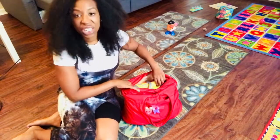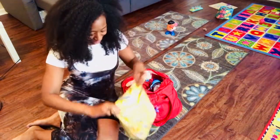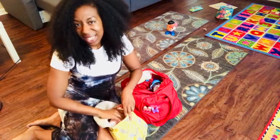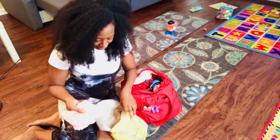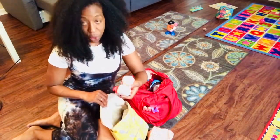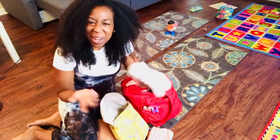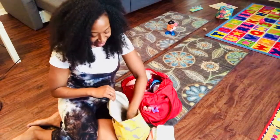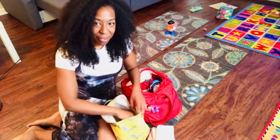Let's have a look-see, shall we? Start with the diaper bag that is inside of the bag, okay? Everyone needs a diaper bag. Every mom needs a diaper bag. We have clothes, of course, that's very important. And also socks, diapers, of course. Of course you need diapers in your diaper bag. Mommy diapers, because yeah, life.